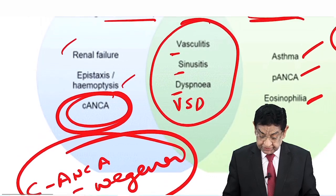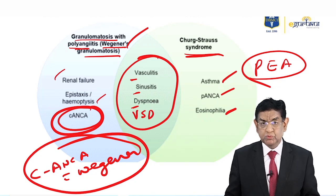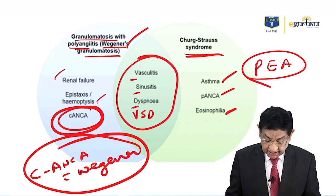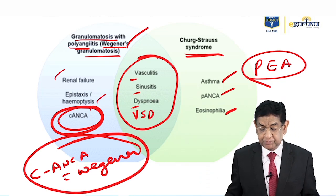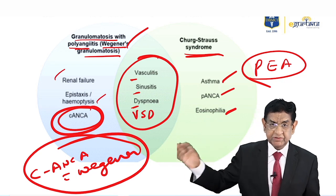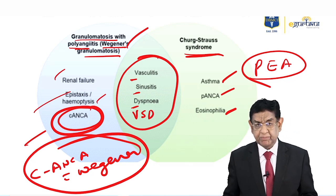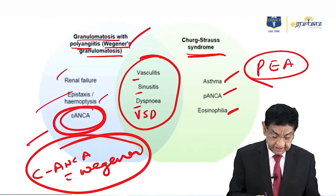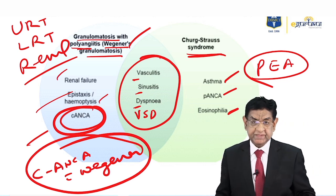So friends, a beautiful summary. A quick recap: what is common between the two is polyangiitis, whether it is eosinophilic or granulomatous. Churg-Strauss is eosinophilic polyangiitis, and this is Wegener's, the granulomatous polyangiitis. The common features are VSD: vasculitis, sinusitis, and dyspnea. In case of Churg-Strauss, P-ANCA, asthma, and eosinophilia; here we get C-ANCA with hemoptysis. Because in Wegener's, there is upper respiratory tract involvement, lower respiratory tract involvement, and renal involvement. That is what we see in Wegener's.